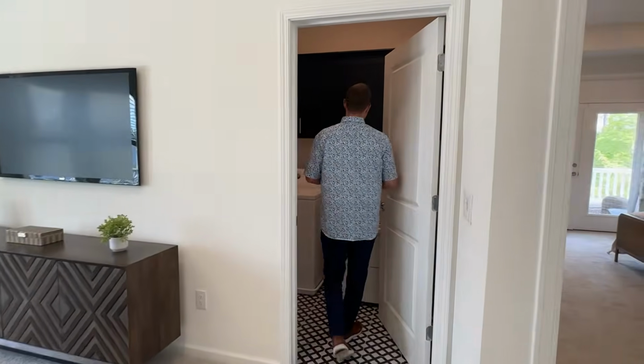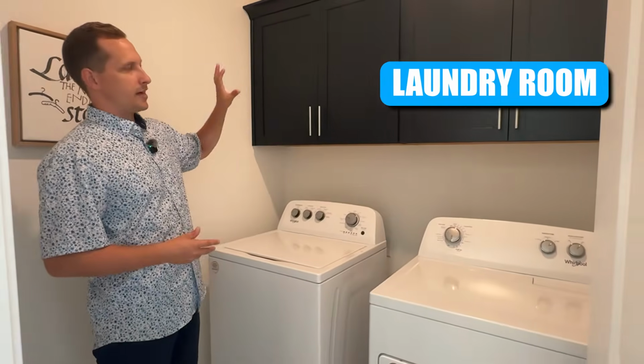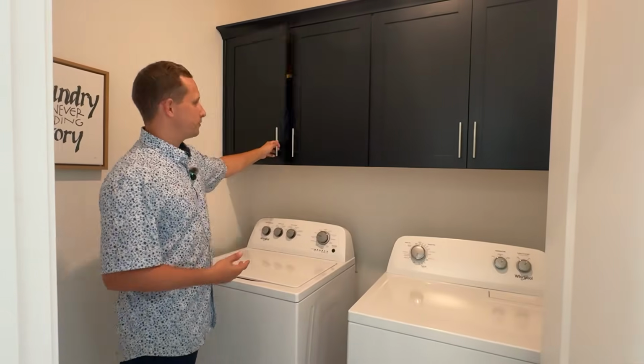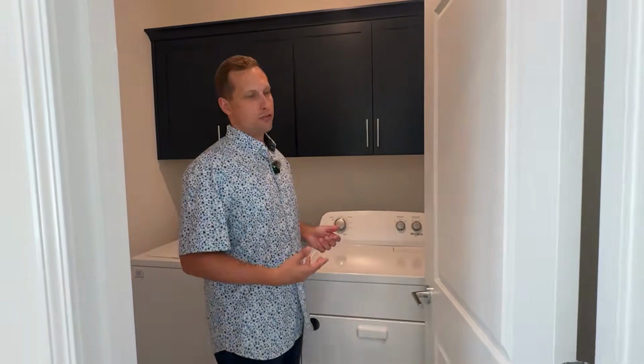So this laundry room is a very traditional laundry room. It's not going to be the largest space you have, but I do like that the builder did the cabinetry up top. Most likely it's an upgrade, but something you can do with them. It does go a long way, and definitely makes a difference in my opinion. And then you have your standard washer dryer combo. With the fact that this is a gas community, you do have the ability to do a gas dryer or an electric dryer. It really just comes down to your preference.